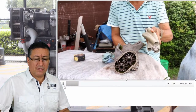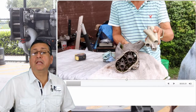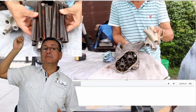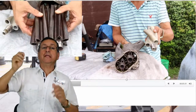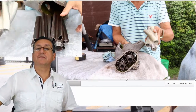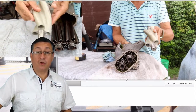Those are the roots. The roots come in two versions: helicoid like this, or straight like this in this video. Both of them are commonly used. One important thing I am going to explain right now is about the bearings.